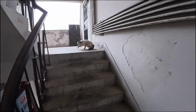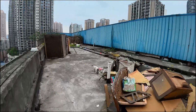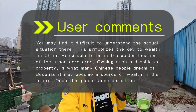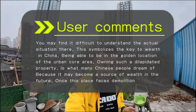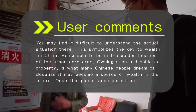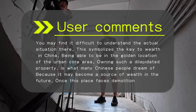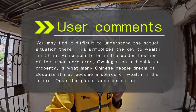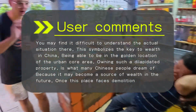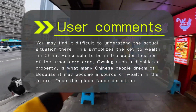Seeing the dude's naive and childish explanation, netizens immediately couldn't hold back and explained to everyone in the comment area. You may find it difficult to understand the actual situation there. This symbolizes the key to wealth in China, being able to be in the golden location of the urban core area. Owning such a dilapidated property is what many Chinese people dream of, because it may become a source of wealth in the future. Once this place faces demolition, these residents will receive generous compensation. Brand new apartment. The children of these old people usually live outside, and they stay here alone, waiting for demolition.